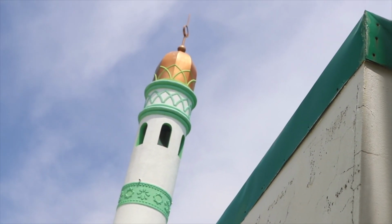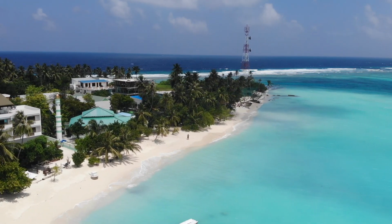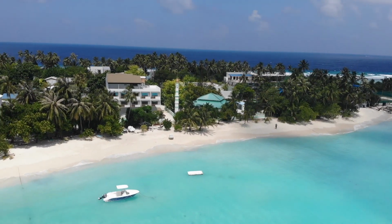Green building for the school, green building for the island mosque. It's actually a really pretty mosque, green and white. I'm not sure of the name of it. It might not actually have a name. It might just be the island's mosque. It'd be great if we could visit it one day, but I'm not too sure how that goes with tourists visiting the mosques on local islands.